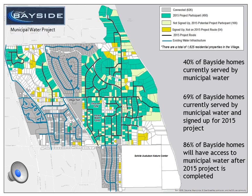When we look at the overall status of water in Bayside, currently 40% of the homes in Bayside are served by municipal water. When we add not only the homes that are currently served, but those signed up for the 2015 project, 69% of the Bayside homes will be served by municipal water. When we look at the overall village and determine how many homes have access to water, 86% of the homes will have access to water after the 2015 project is completed.